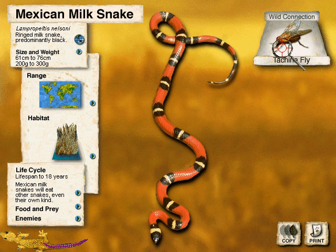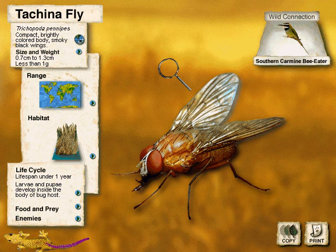The Mexican milk snake and the tachina fly both eat members of their animal family. The Mexican milk snake not only preys on rodents, but also on other snakes. The tachina fly larvae live as parasites inside the bodies of other insects, then eat these insects' internal organs until just the shell of their hosts are left.